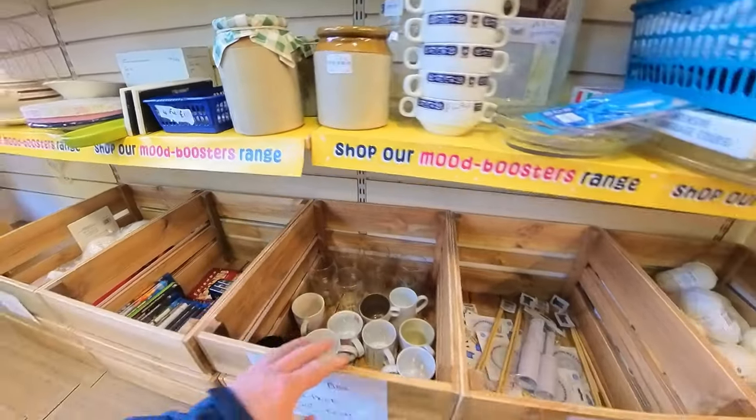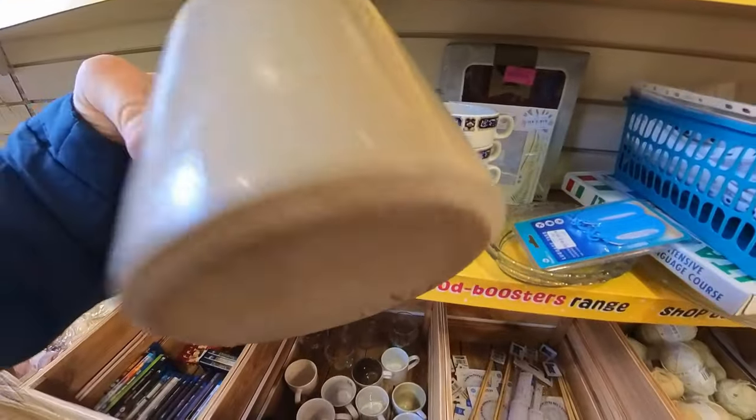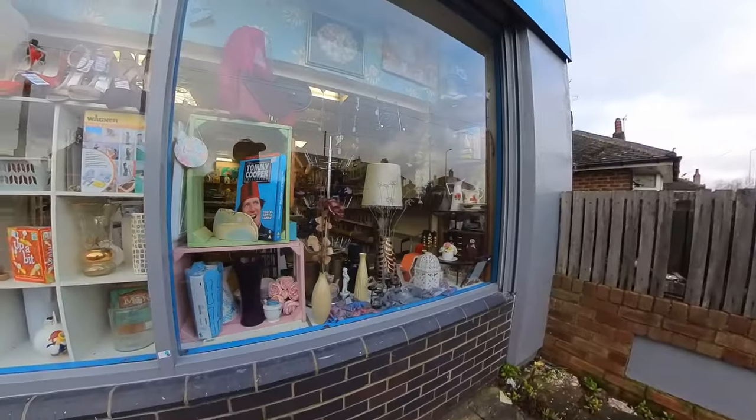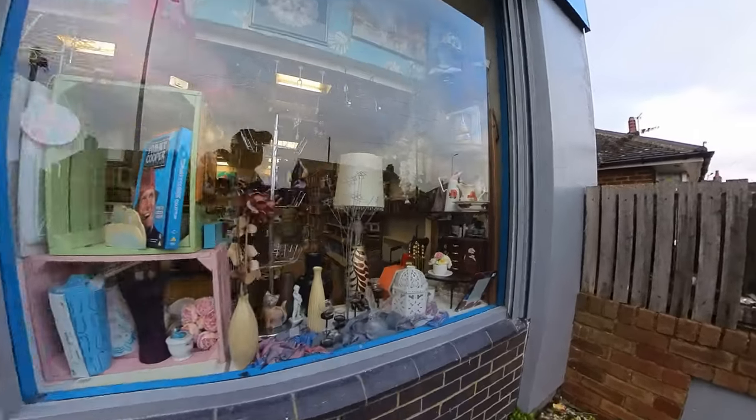A few games in there. Nothing worth mentioning. These Pearson jars, or at least I think they're Pearson jars, if they have the lids and they're in good condition, they can do all right. But they're priced right up. I think they were about £5 a jar, which is too much. And they were missing the lids.